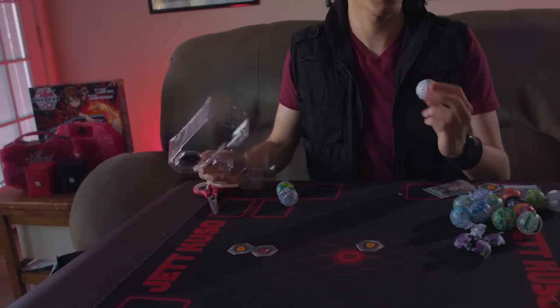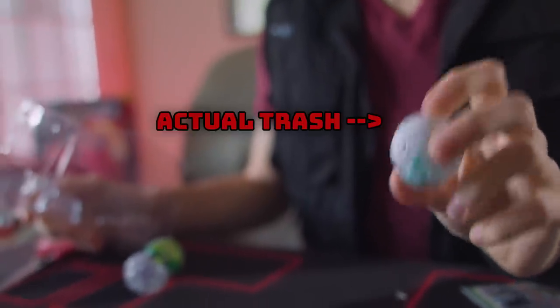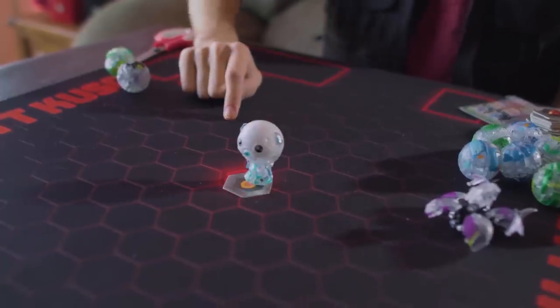And, trash. We have just, actual trash. This one's just going back in the back. And Kubo!